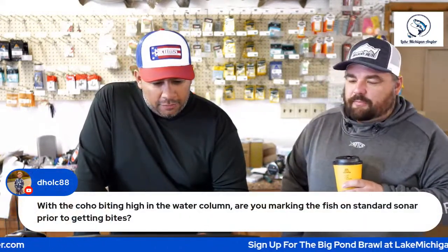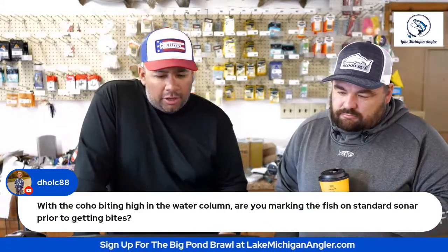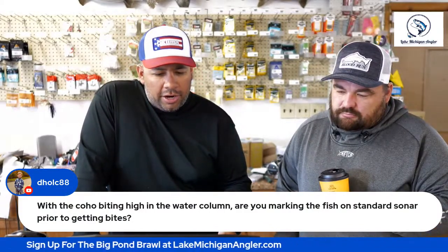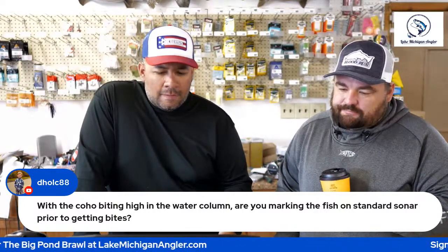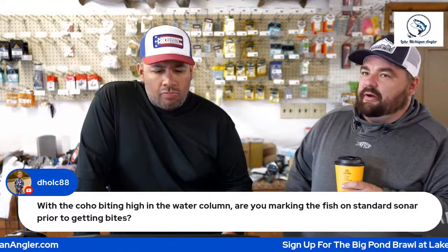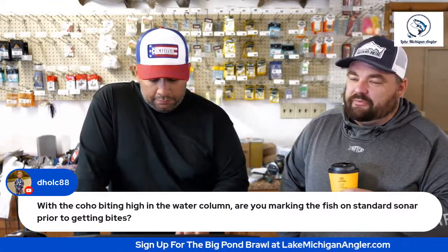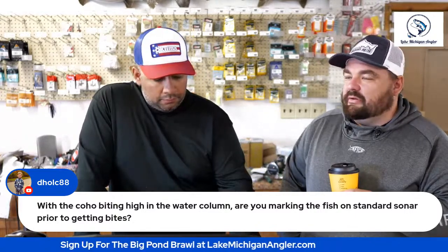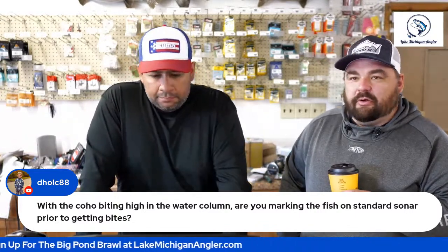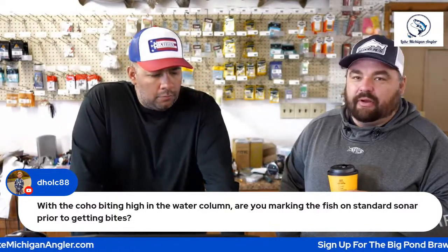We got another comment here from D. With the coho biting high in the water column, are you marking the fish on standard sonar prior to getting bites? You know what? The fish we caught today, we didn't mark. A lot of times the aggressive fish might not be in your spread, but if they're in that biting mood, they're going to see and hear you from a ways away, and they're going to come right into your spread and bite your bait, right after you went past it, and you never got to mark it.